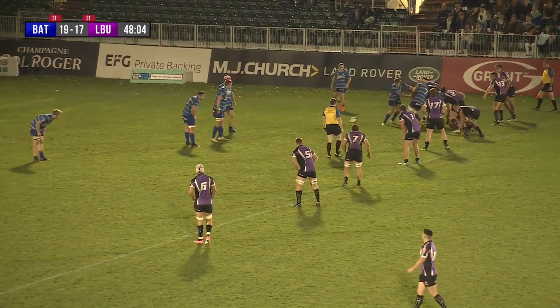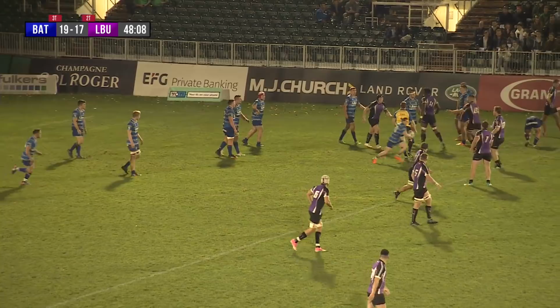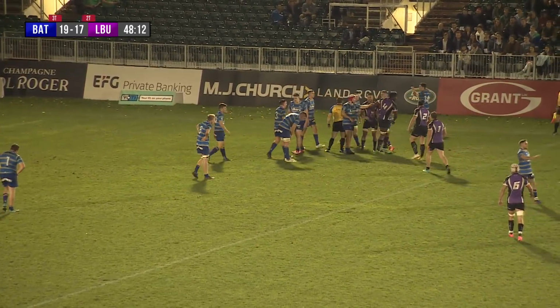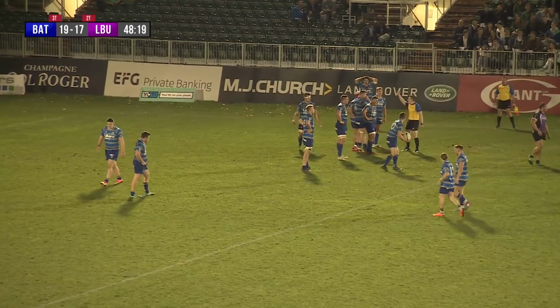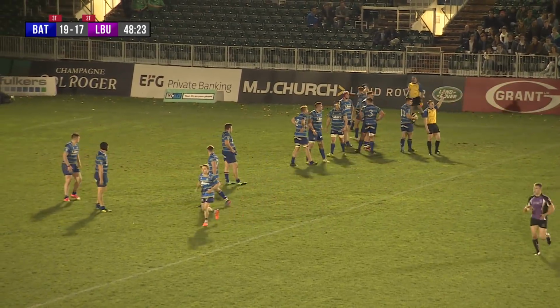If that hadn't been a clear collection, then it could have been a Bath ball. Oh, and Hugo Stiles looks to go quickly. The ref calls him back because there's a little bit of afters. Yeah, a few handbags maybe. I think someone might have said something to upset their number 4, but maybe some fruity language from some of our boys on the touchline.